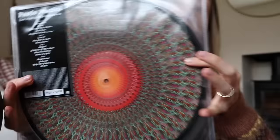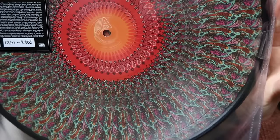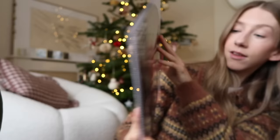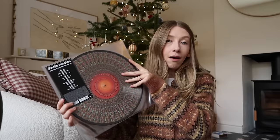Although I need to figure out what to do with this, because you're not meant to keep them in plastic sleeves and it's only come in a plastic sleeve. But this is his most recent album. Can you see the pattern on that? You can even see here that this was his copy, 1961 out of 2000. I think I'm going to get brownie points for this.